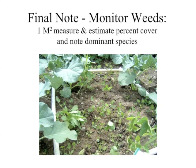So this is the tool that I use. It's basically PVC pipes put together into a 1 meter squared measure, and that allows us to really look at how the weed populations are changing over the season and where they have been bad in what fields. If you do nothing else, I think it's important to go into your rotation planning the next year saying, oh yeah, that was a weedy field. Okay, we better think about that.